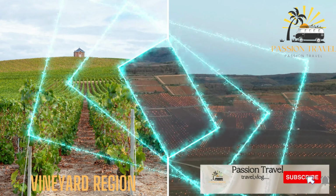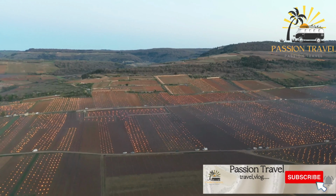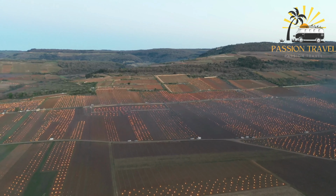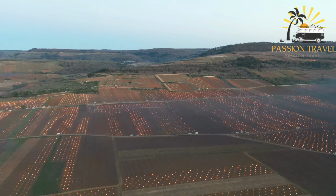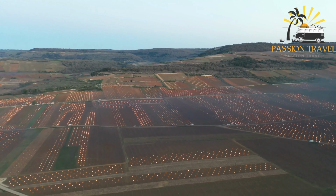Vineyard Region. The vineyard region refers to an area that is dedicated to the cultivation of grapevines for the production of wine. Some of the world's most famous vineyard regions are located in Europe, including the Champagne region in France, the Tuscany region in Italy, and the Rheingau region in Germany.